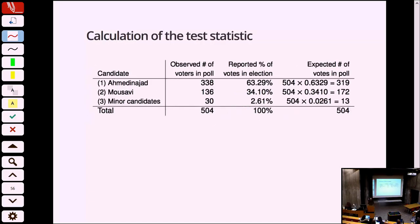All right, this is how we do the conversion. Take 504 people, which is how many people you surveyed. How many of them would you expect to actually vote for, given the national? We have 504 times 0.6329, 319 people, 0.3410, 172 people, and 0.261 is 13 people, which needs to add up to 504, or you did it wrong. Now, I've rounded these. It does throw it off by a little bit. You can leave them as two decimals. Just again, they have to add up to the same number.